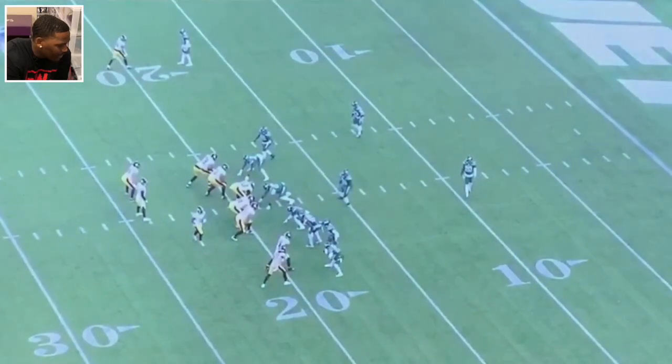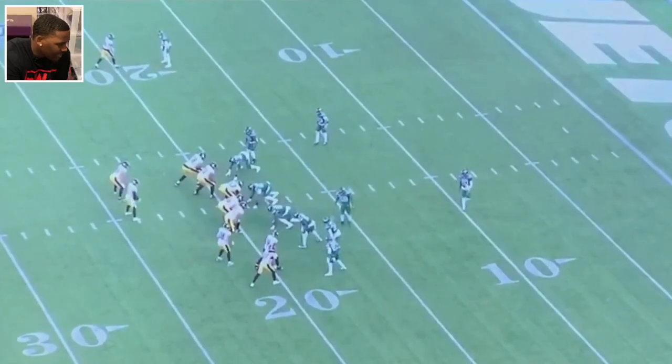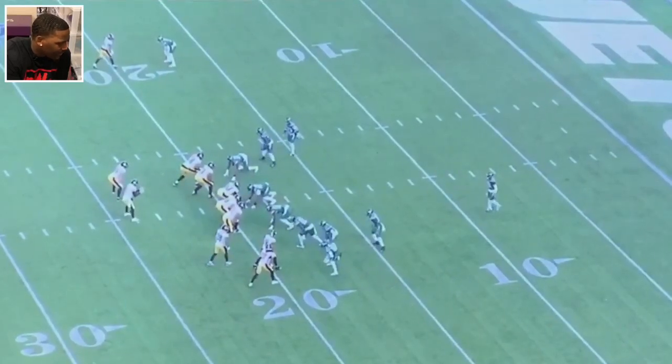So first off, we know it's single high coverage. Initially, they come out with a little too high shell, but as the motion happens, we see these guys start walking down. It's Jamal Adams coming down into the box. The safety right here is over the top. You see right here, no help on his backside.